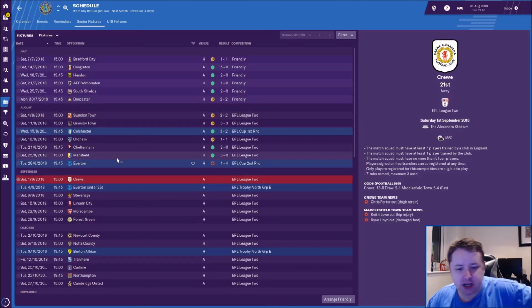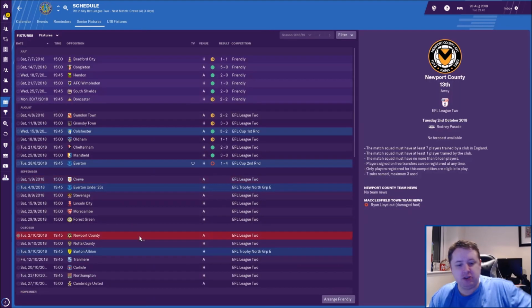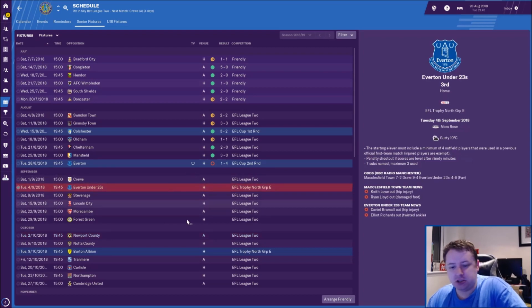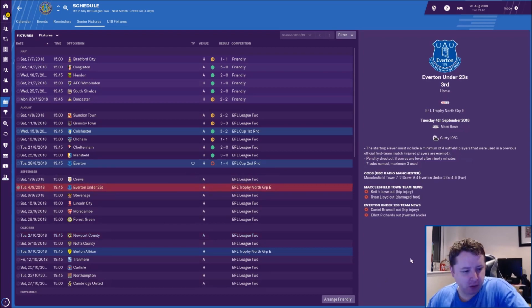We're back to league action next time out. The first game will be Newport County. We'll be off to Rodney Parade. The boys in orange will take them on. Hopefully we'll beat them. And hopefully we'll still remain unbeaten in the league now, throughout this little period. Don't really care what happens against Everton. Hopefully we don't lose 4-1 to their reserves. But if they play the same team, we probably will.